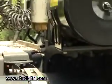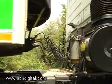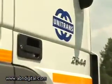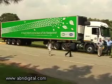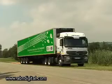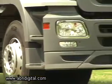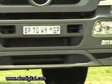So what is liquefied petroleum gas, or LPG, exactly? In a nutshell, it's a fossil fuel that can be used to power internal combustion engines. The beauty of LPG is that it burns with no smoke or byproducts, which also makes it safe to use for cooking at home.